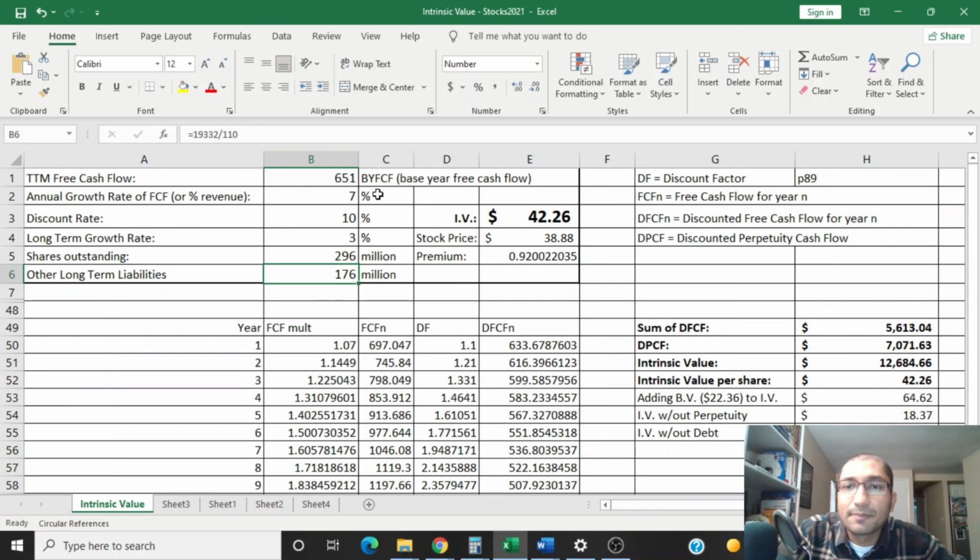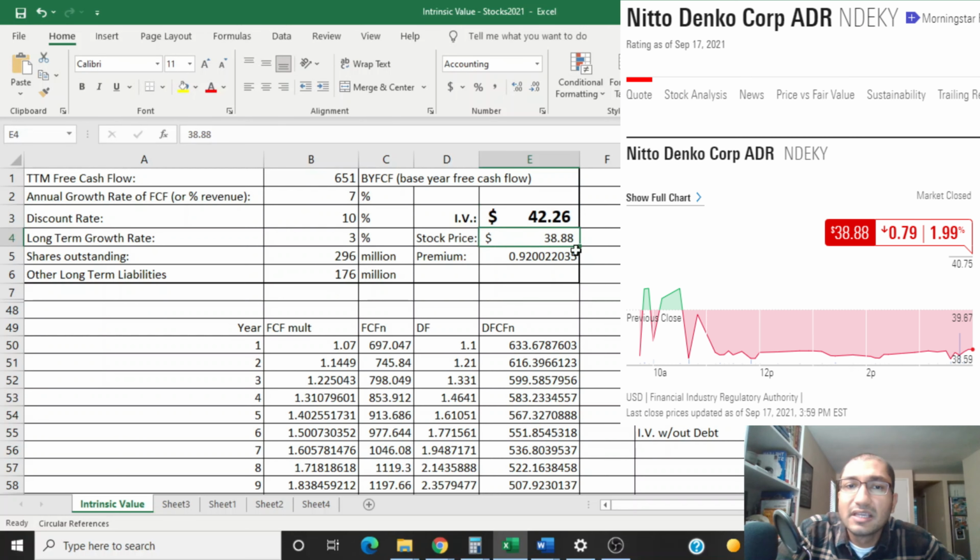After taking all of these inputs into account, we get the company's intrinsic value to be about $42.3 per share. And when we compare this intrinsic value to the company's current stock price, we can see that the current stock is trading about 8% below the company's intrinsic value.